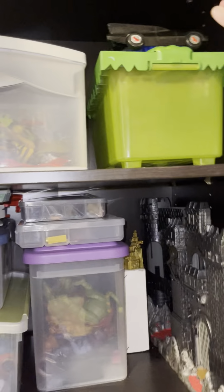In here, if I can... Jesus Christ. I don't even know if I can... What is this stuff for? Oh, I see. Try to push it. Sorry, my sister put a bunch of stuff in here recently.